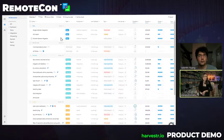If I may ask, at this point, for a product manager, what is the moment where he should think, okay, I have to start using Harvestr in order to move forward with my project and with the whole management of the product?